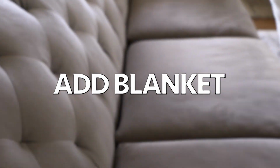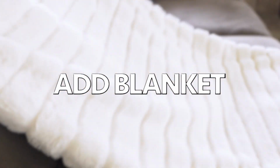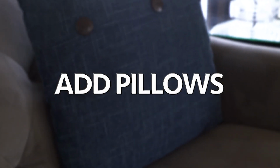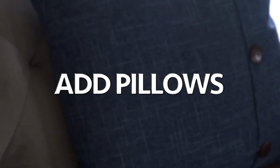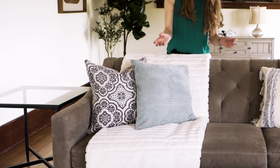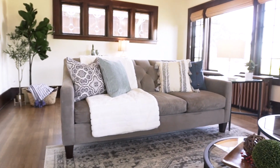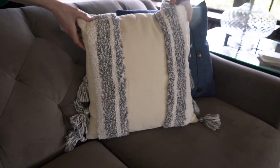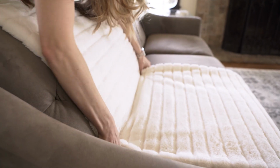So we're gonna start with our blanket, just to kind of add this different texture. And next we're going to place our blue pillow. This one I love because it has the buttons that go down it. And then we have a seafoam blue that really kind of just ties into everything. All of these pillows are completely different from one another, but all together they finish it off. We've been able to take this bland sofa and just really amp it up by adding a few pillows and a throw.